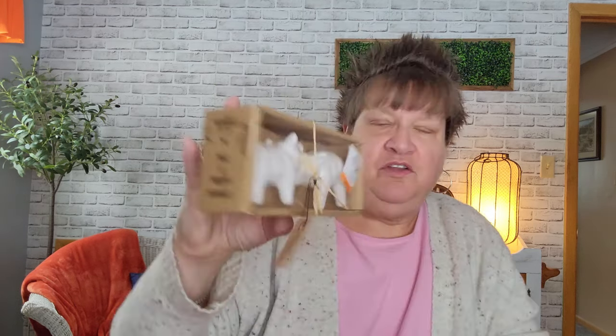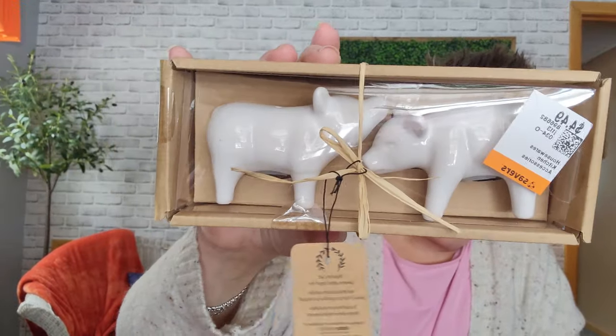20, 40, 60, 80. So there's that. These, I paid a little more than I probably should have, but they're so cute. Cute is my word. Little piggies, salt and pepper shakers. Aren't they adorable? And these say the country collection. There is a TJ Maxx, and then there was a clearance sticker that was taken off.